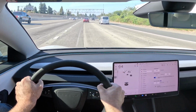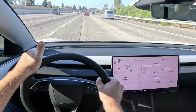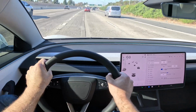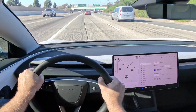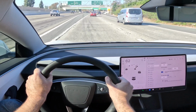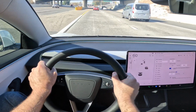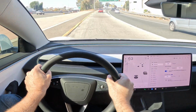I'm getting off topic. If you're going to get an EV right now, at the end of 2024, beginning of 2025, going really into the foreseeable future, lease it. And all that could change, because if the federal government takes away the EV tax credit, then I don't know what EV car makers are going to do, because then nobody's going to buy them.